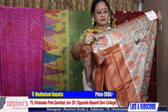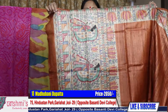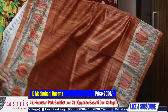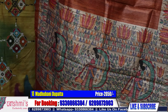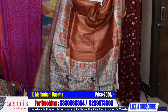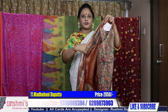This is rust color, brownish rust actually. You can't say pure rust. See, here is the actual part. All are dyed. See, this is the look. Price, as you know, all are 2050 with silk mark. I will mention the color only. See the color. This is rust color. Actually, this is brownish rust, not pure rust, not orangish rust, slightly brownish rust.